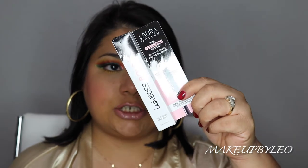The Laura Geller Lash Boss mascara. This was my first time trying it, and I do like it. I think that this is going to be something that I continue to use, because I've been using the e.l.f. Big Mood, and this is too clumpy. It's not good. When I first bought it, it was good, and now that I've been using it lately, it just isn't working out for me. So I'm not crazy about that. I think that this Lash Boss mascara is gonna be a good one to use in my everyday makeup.